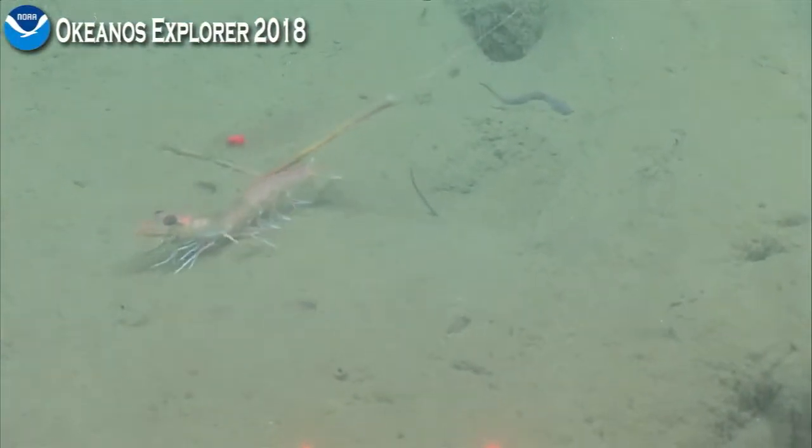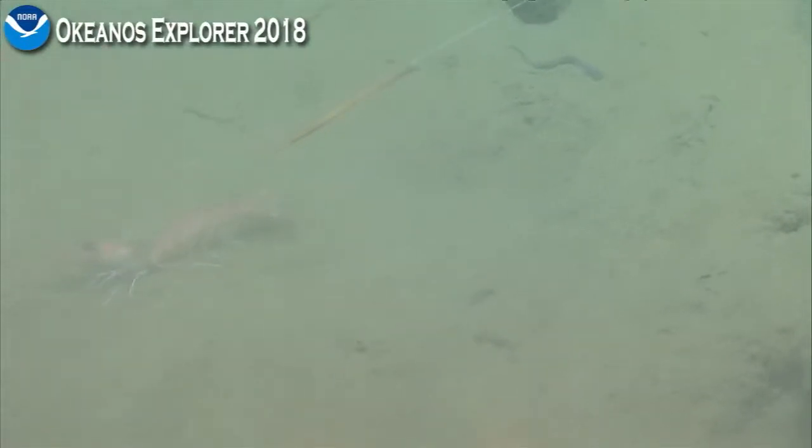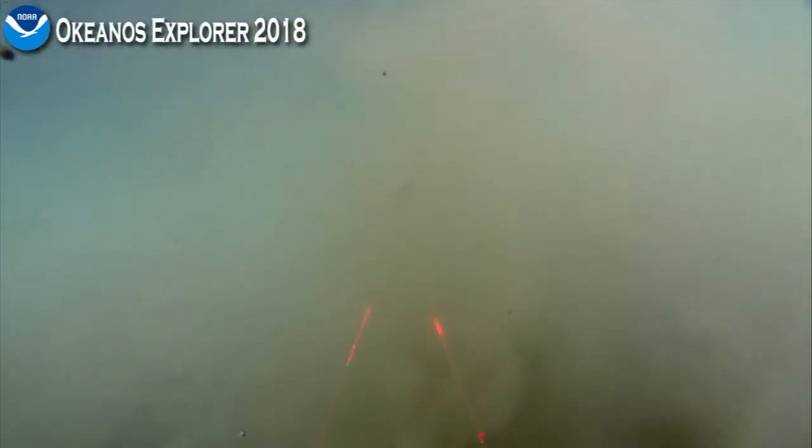It's an interesting shrimp. That's different from, oh, no, it is the kind that has the long tentacles that we saw buried in the sediment earlier. He's about to be buried in the sediment. You're going to help him along a little bit. Yep. We know he doesn't mind.